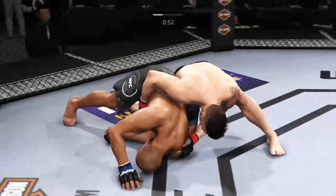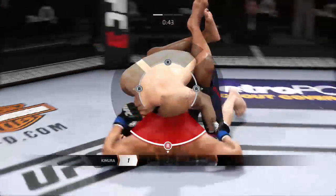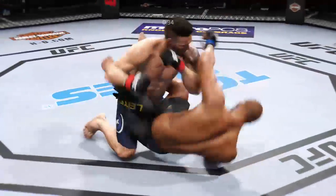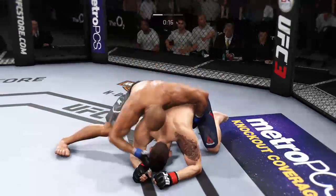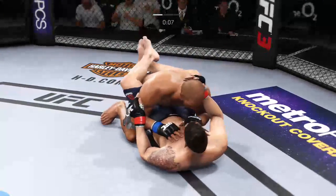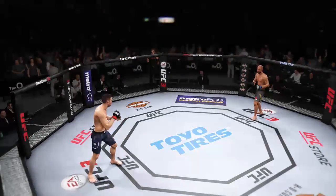Under a minute to go. Into full guard again. He's gonna attack with a Kimura. Got the double wrist lock position. He popped out of the Kimura. 30 seconds now to go in the round. He's looking to take the back. He gets in a full guard here. Oh, reversal. The horn sounds for the end of round one.